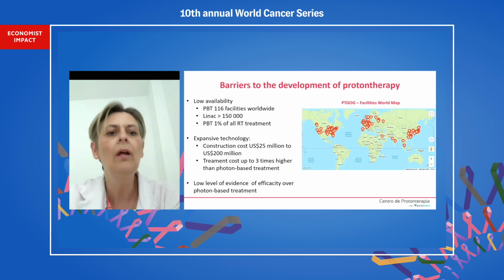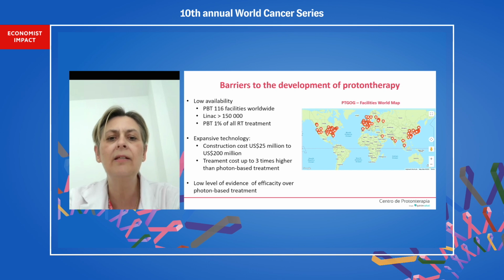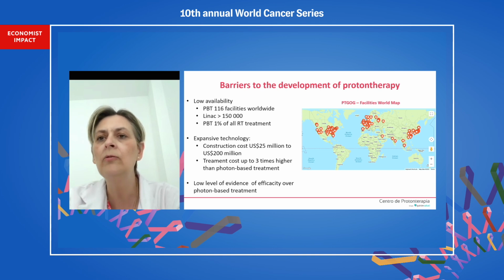Next slide. The development of proton therapy began in the 50s and expanded in the last 20 years to hospital-based facilities. There are now 116 facilities worldwide providing proton therapy, versus more than 15,000 linear accelerators for photon-based therapy. Proton therapy thus currently accounts for fewer than 1% of all radiation treatment delivered. But proton therapy is an expensive technology. Construction costs range from $25 million up to $200 million, depending on the size and the capacity of the facility. The investment and the running costs of proton therapy increase the treatment cost up to 3 times in comparison with conventional radiation therapy.